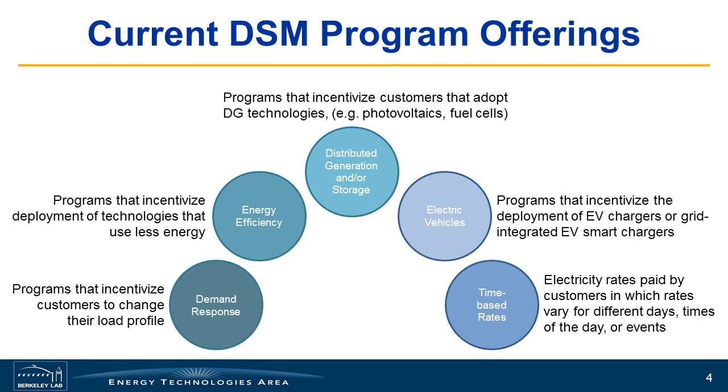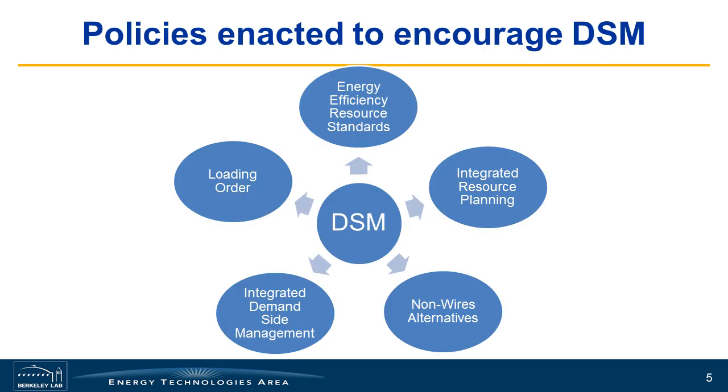These are electricity rates that are paid by customers that vary depending on the day or the time of the day, and then oftentimes events such as critical peak pricing when there's a contingency event at a utility. So we have seen over time that policymakers, legislators, and regulators have enacted quite a number of policies to encourage demand-side management. And this graphic is intended to depict that demand-side management is really a central tenet to each one of these types of policies that are listed in these 5 bubbles.